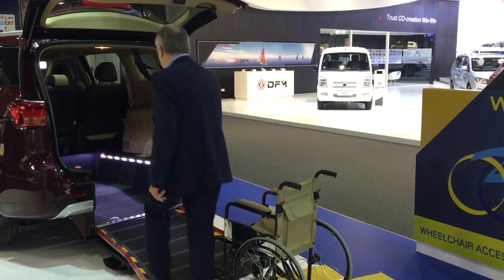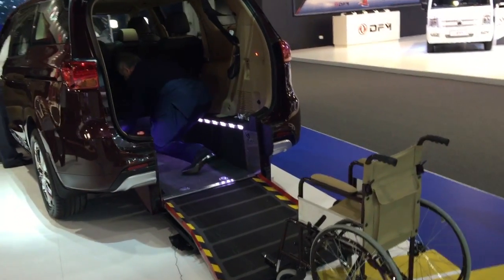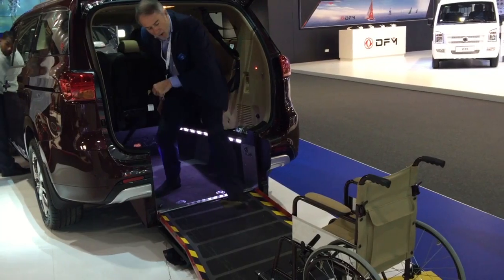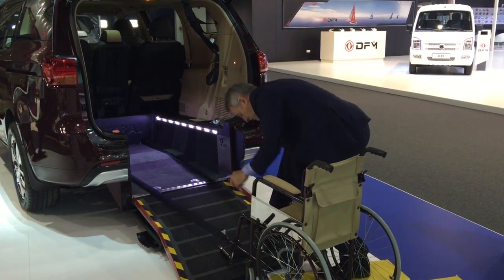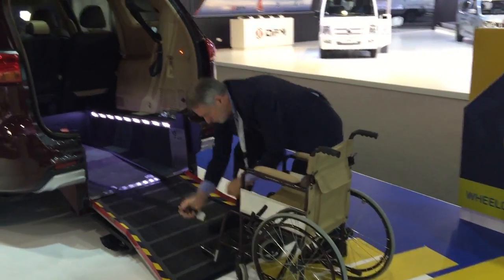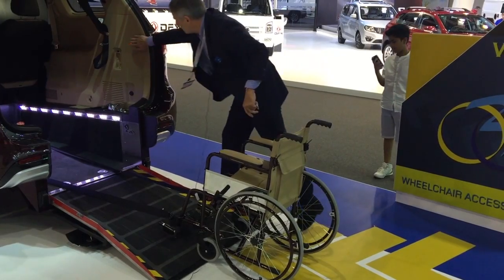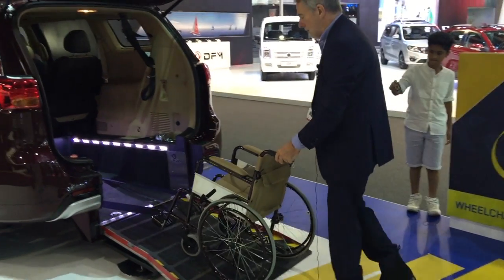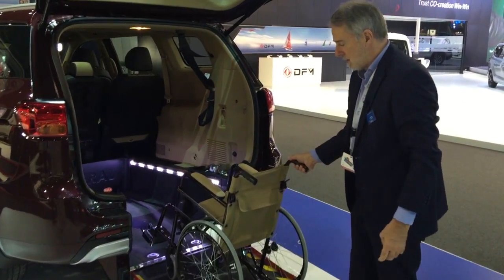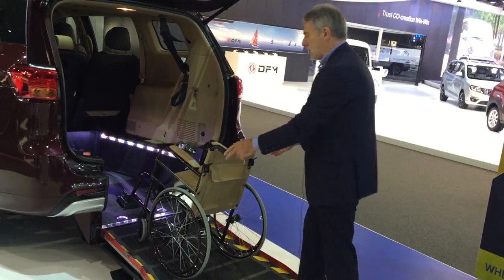I'm going to pull out the belts which hold the wheelchair at the front. We're going to take the wheelchair into the vehicle, and it's safe so that if you stop, the wheelchair doesn't roll back. It's quite safe.